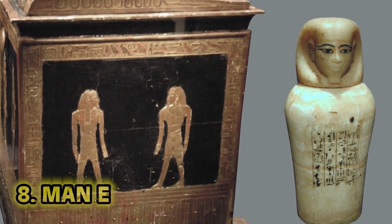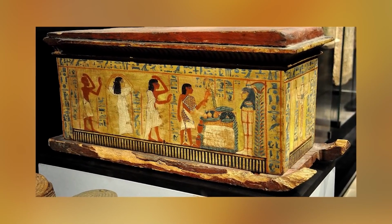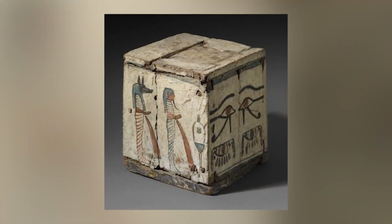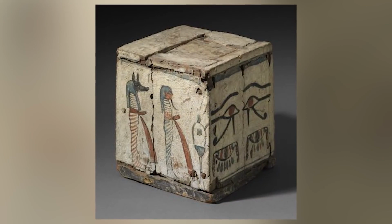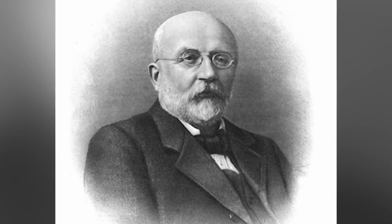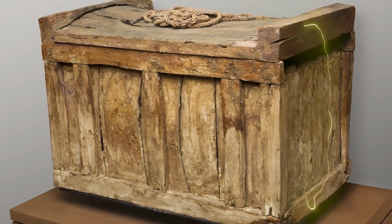In our number 8 spot today, we have Man E. Okay, so normally when you're out in the field searching for mummies and tombs and all of that sort of archaeological business in Egypt, the containers or vessels that the past people are put in are decorated or contain some sort of drawings or writings. So in 1886, when Gaston Maspero, who was the head of Egyptian antiquities, came across a plain burial box, he was a little intrigued as to what could be inside.